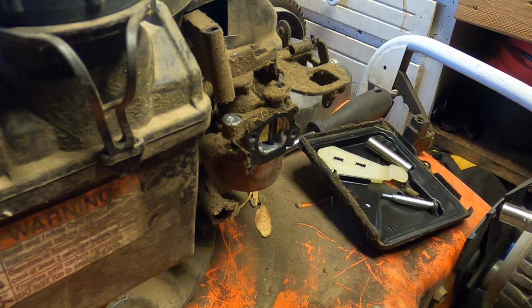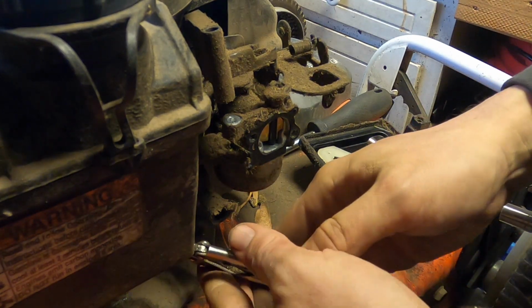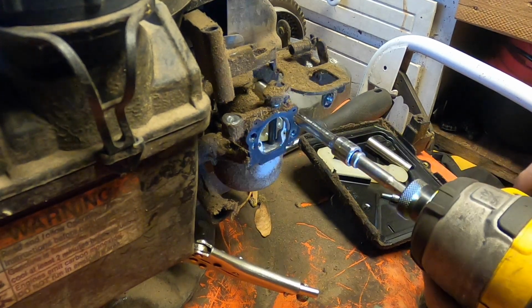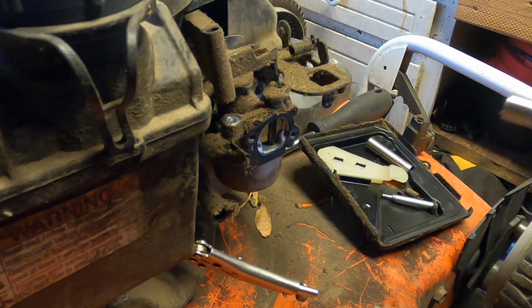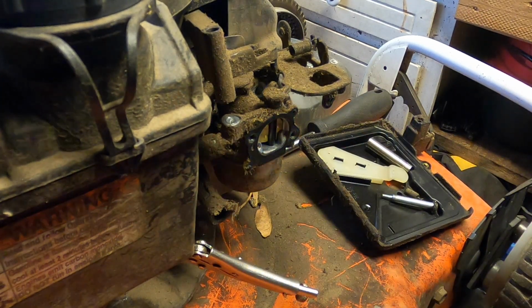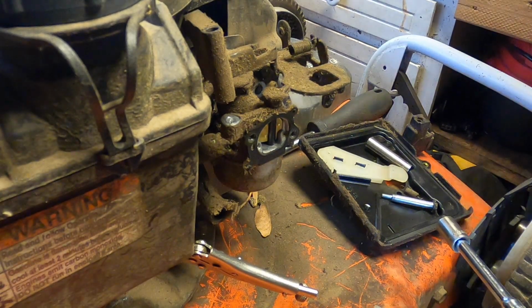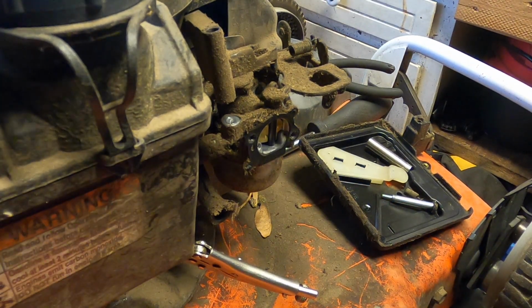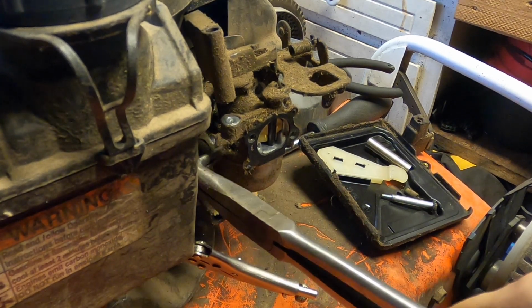Since there is fuel in there, we're going to need to kind of pinch this off. Let's do so now before we forget and it becomes a problem. And let's go ahead, before we take off that final 3/8, take off that fuel clamp, or fuel line clamp.